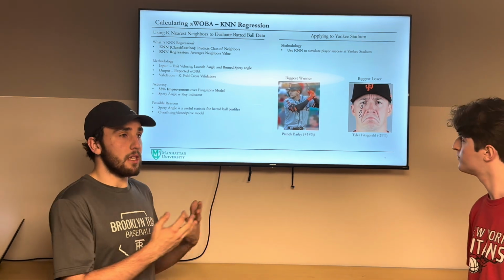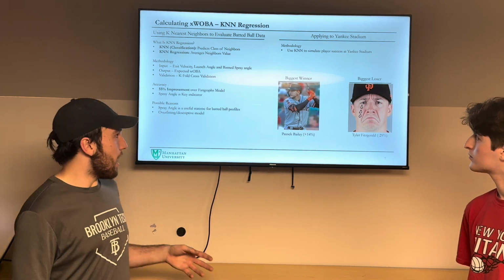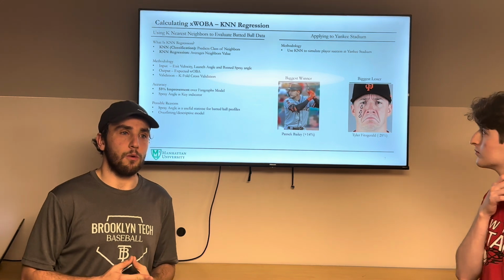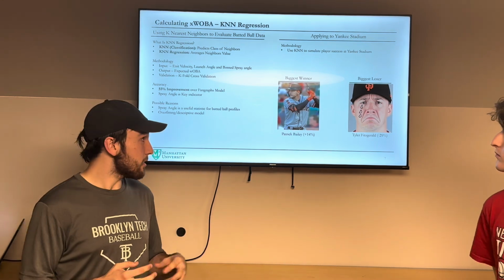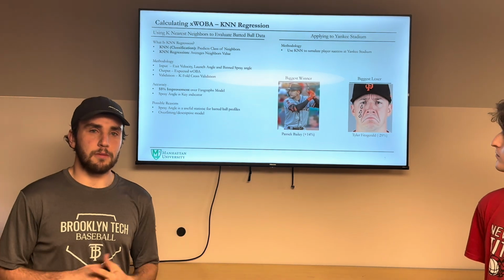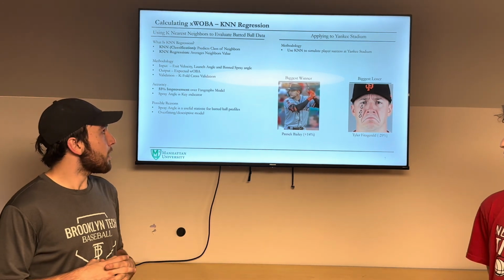This is something that would need more investigation, and more investigation beyond just k-fold cross-validation or any normal machine learning techniques. And also, it's possible we overfit the model. We think this is a very, very low chance because we did do a lot of validation methods.